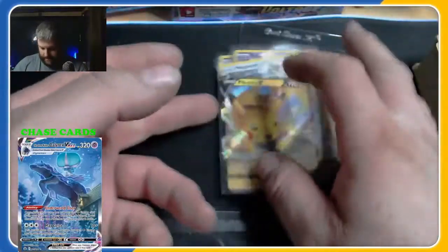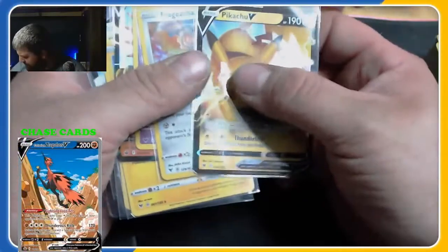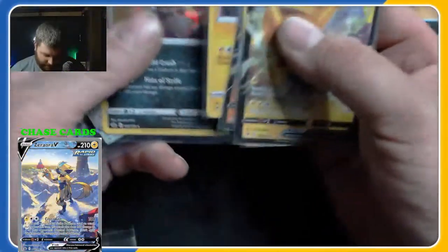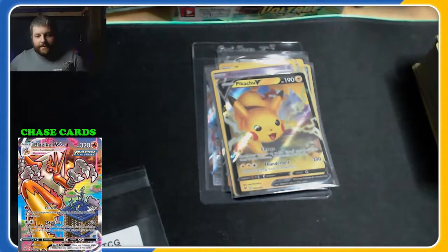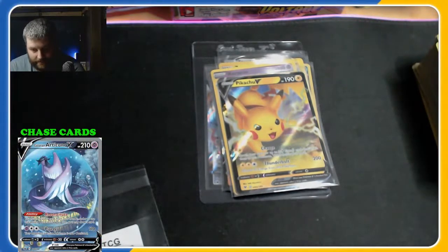Pikachu V. So we did not get a secret rare. Did we? Did I forget? But anyways. Nice pulls. Interesting that we did not have a secret rare in the Vivid Voltage box. What do we got going on?